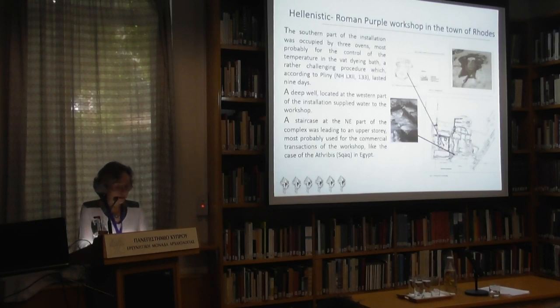A deep well, located at the western part of the installation, supplied water to the workshop. A staircase at the northeast part of the complex was leading to an upper story, most probably used for the commercial transactions of the workshop, like the case of Anthibis in Egypt.